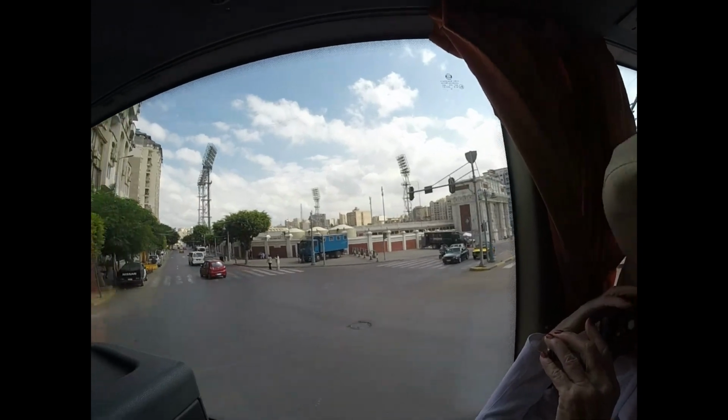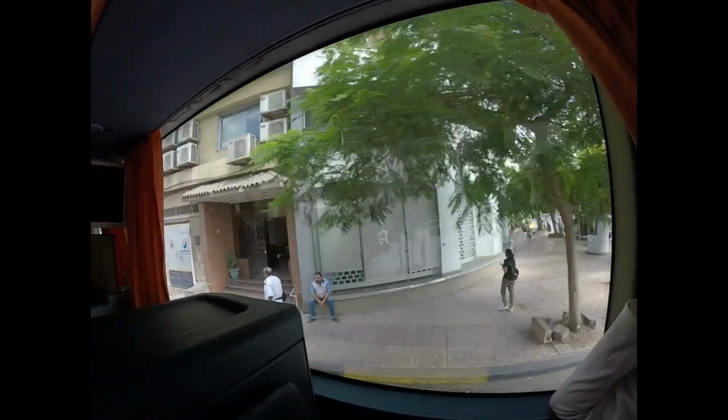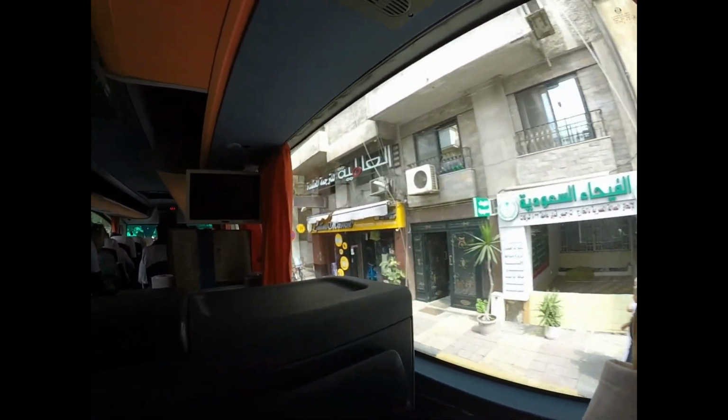And this street here is considered the street of all the consulates. Most of the consulates are in this street, and this district is called the Latin district, because originally most of the Greeks used to live in this district here.